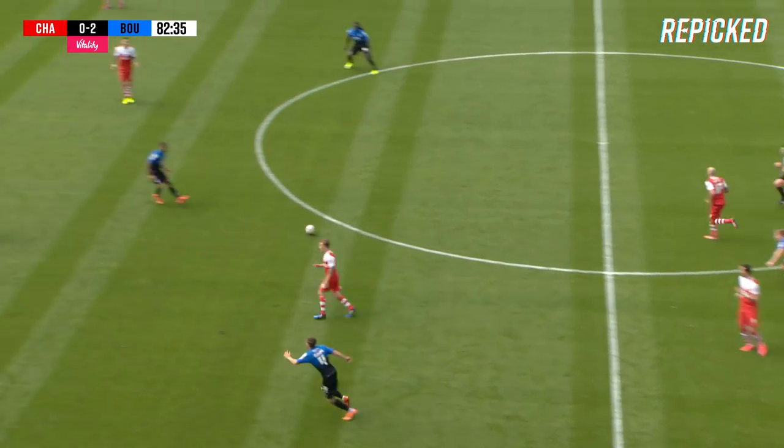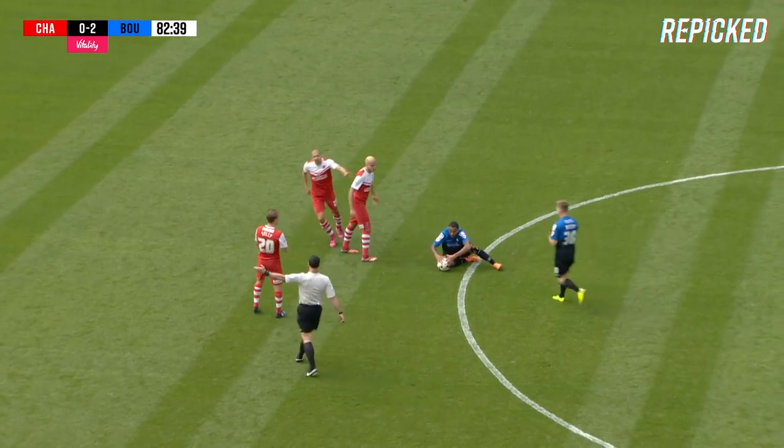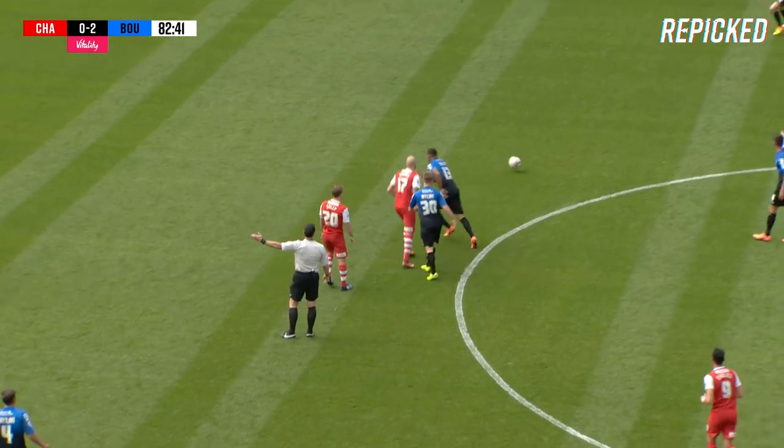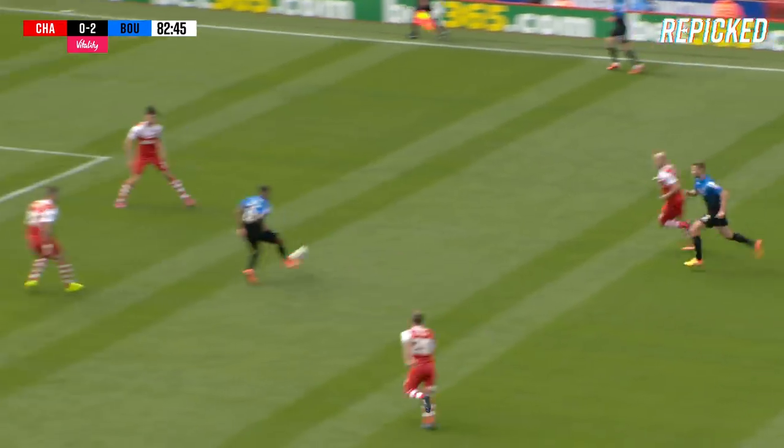Richie slips, but he manages to get the ball forward to Wilson. Wilson is just fouled by Tal Ben-Haim, who didn't touch the ball. A free kick at the top of the centre circle. Two Charlton players too close to it. Well done, Neil Swarbrick, for letting the Cherries carry on.